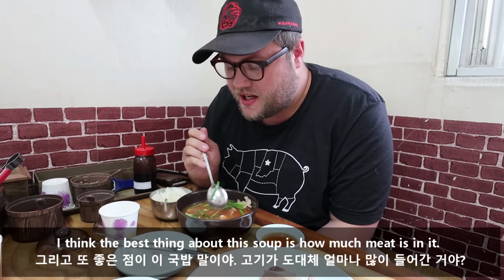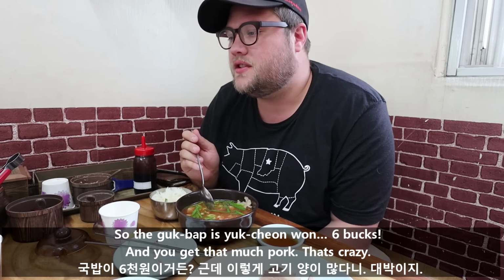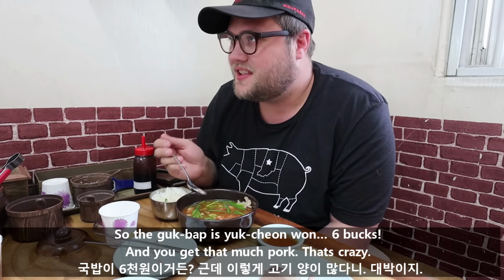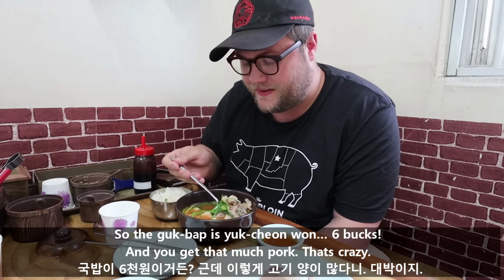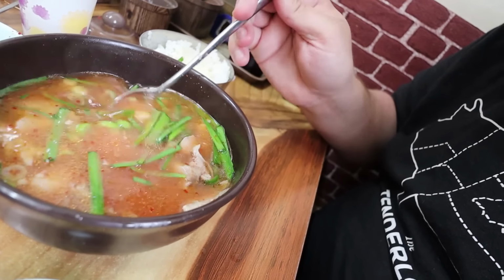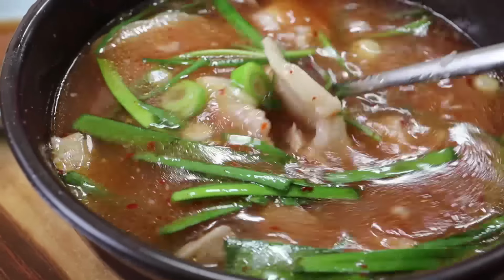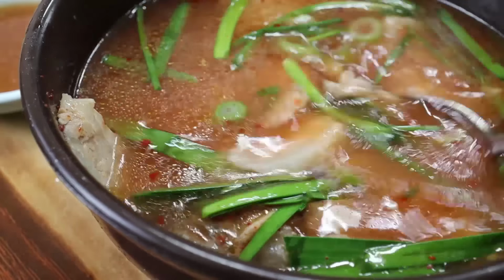I think the best thing about this soup is how much meat is in it. Yeah. Okay, so the 국밥 is 6,000 won. $6, and you get that much pork. That's crazy. So the pork is great. And they're really good when you can get them together.